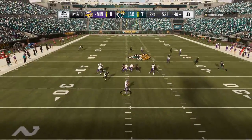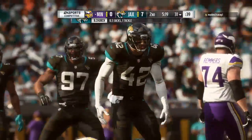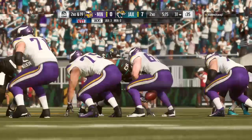Cousins now to throw on first down. Jaguar pressure and a Jaguar sack. I'm starting to feel for that quarterback back there. I mean, you know me.